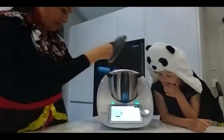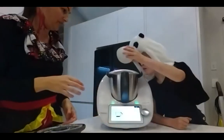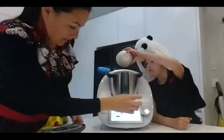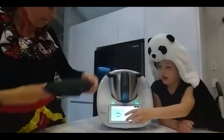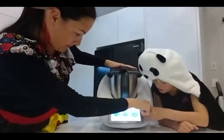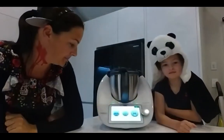We've got to put in 4 egg yolks. There we go, 4 egg yolks. Next. Yeah, great job. Next, 15 seconds, it's just going to mix that up.